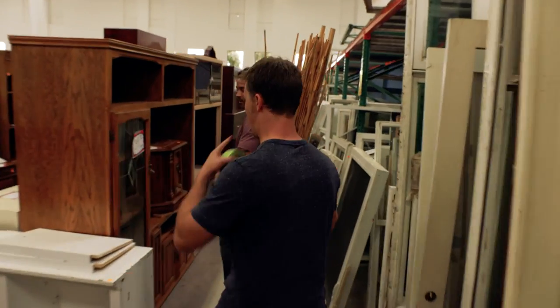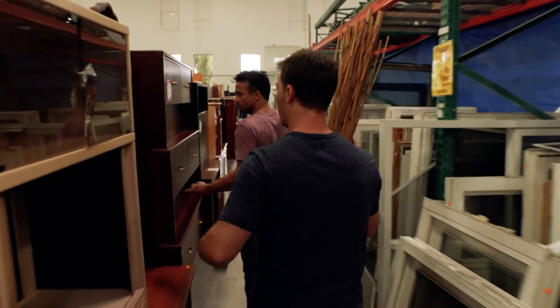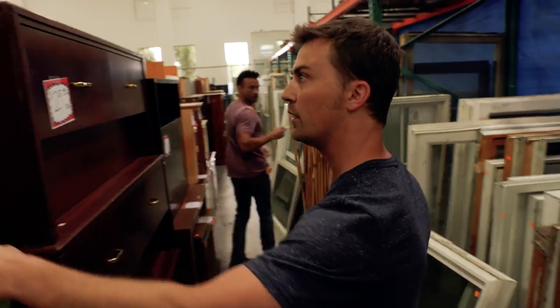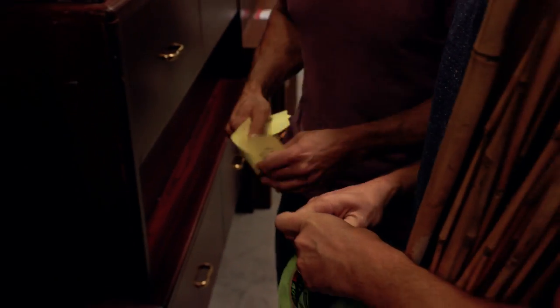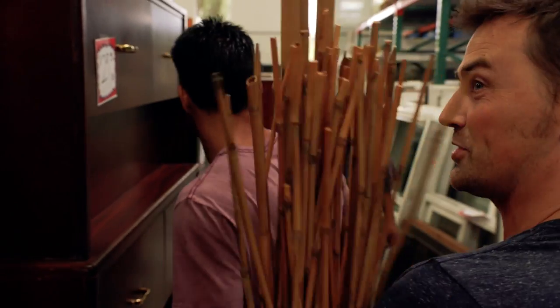T-Dog, where'd you go? Right here. Okay. Hey, clock mechanism. Yeah, no, I saw that. How much is it? 40. But it looks like it might be broken. But it's got the weights and the brass. That's a price on it. Let's just mark it. Mark it. We can haggle for it. Calm down, buddy. We got plenty. I got too much coffee in me.